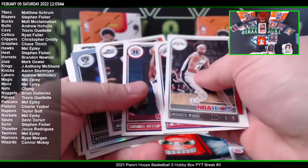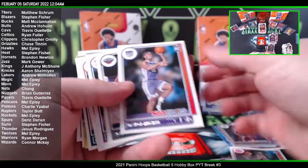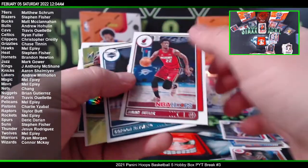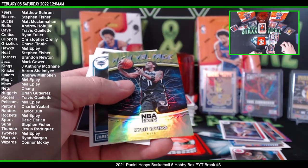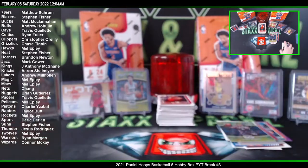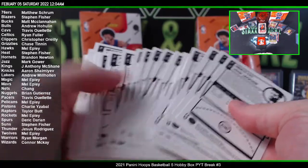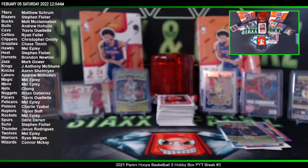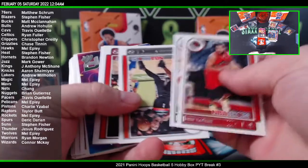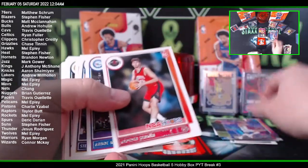We got a foil of the Nets, rookie Kessler Edwards to 199. 51 of 199. Davion Mitchell, rookie for the Kings. It's another hard one to get out of this product. High Voltage, Kyrie Irving from the Nets. James Bouknight. We had a Hoopla insert of Giannis for the Bucks.